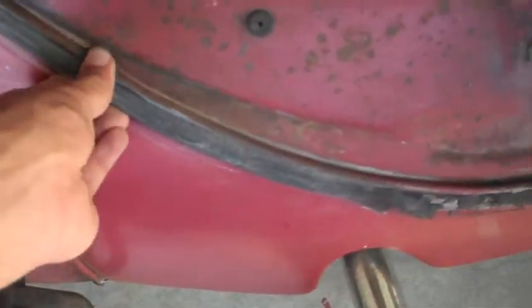Bottom here, in the engine bay, all of this is going to have to come off. Right here, these little seals too, the back window seal. All that stuff's going to have to get repaired and painted.